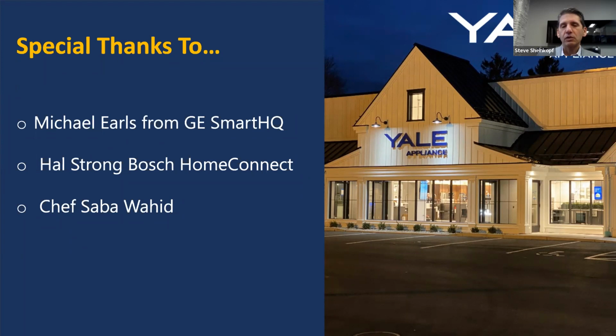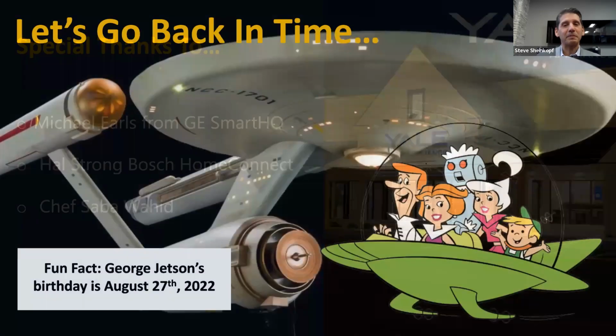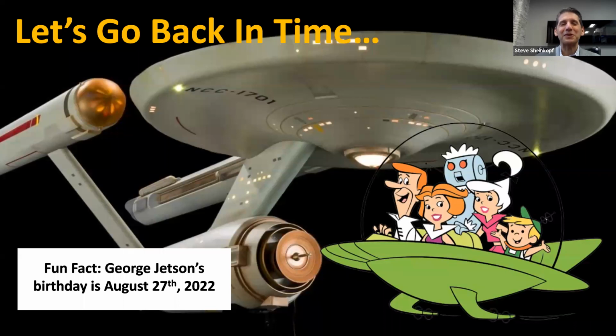So let's start at the end point. For those of us, maybe I'm dating myself, old enough to remember Star Trek and the Jetsons. On Star Trek, Captain Spock would say to the computer, "Make me a pizza," and the pizza would magically appear based on the pizza that he liked. Same thing with Elroy. He asked for candy, the computer would get him that candy. Well, we're not there yet. That's kind of the end game of having smart appliances and smart home really work for you.